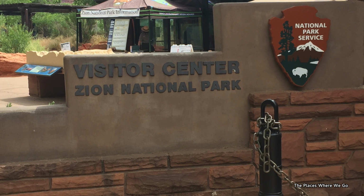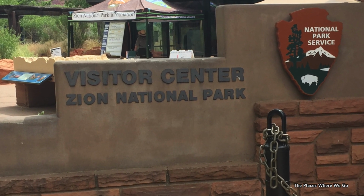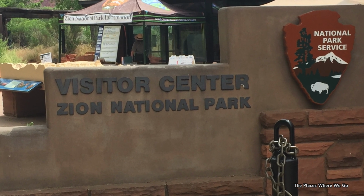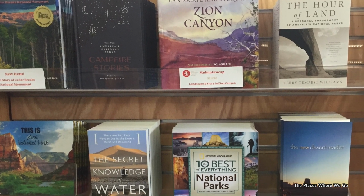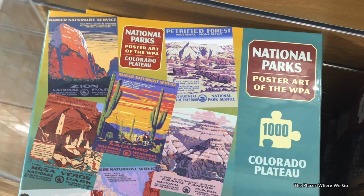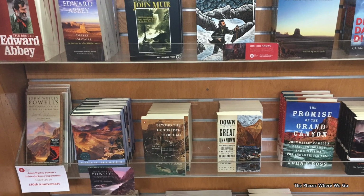The next thing that we ended up doing was making a stop at the Zion Visitor Center. But the merchandise section was in full bloom. So if you wanted to browse the books, souvenirs, posters, postcards, shirts, paraphernalia.